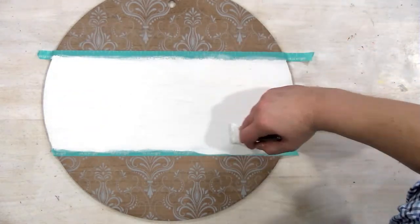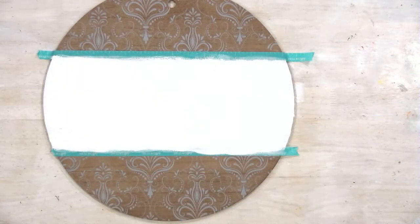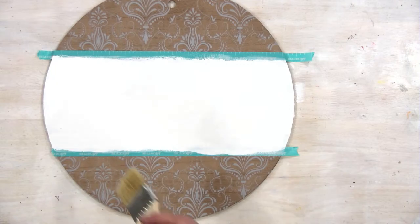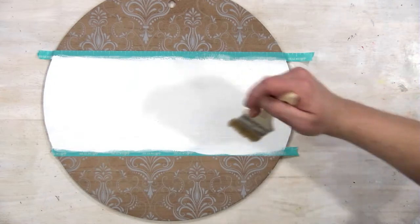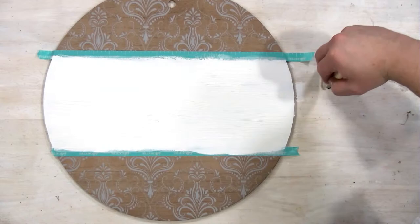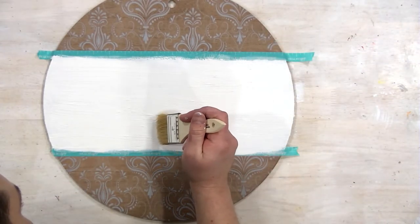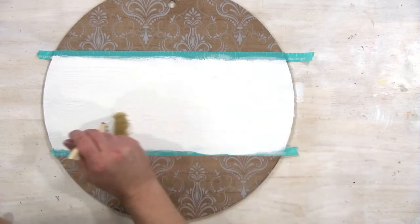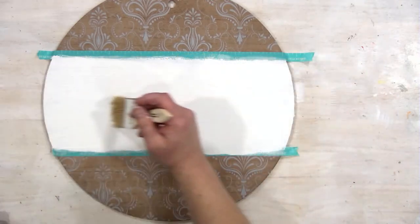Good? Yeah, it looks really good. Okay, so once again, if you're going for a brushed look, I'm just going to grab a chip brush, it doesn't really even matter, and very gently go over it. And we get those nice grooves. If you have some that's kind of a clump, just break it up, just like that. Not a lot of pressure.